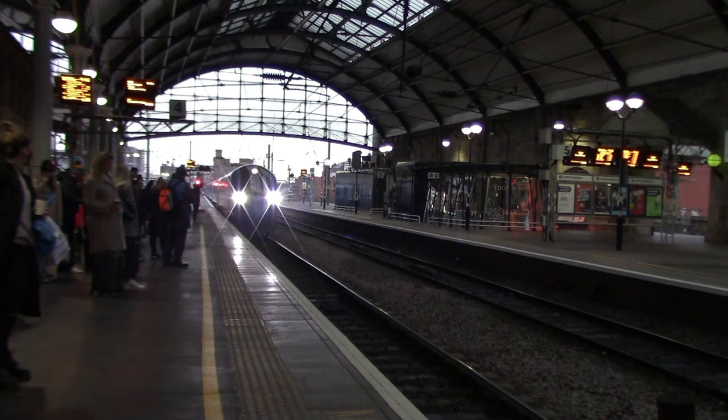I'm actually on this LumO service for 3 hours because after Newcastle it's direct to London, so our LumO train should be arriving now to take us to London. We're going to do about a minute montage of passing some stations and I'll meet you down at London King's Cross.